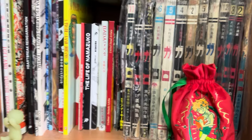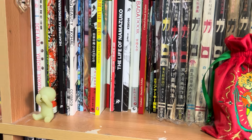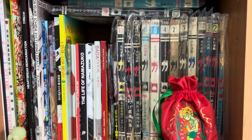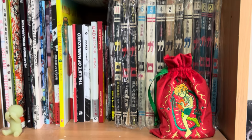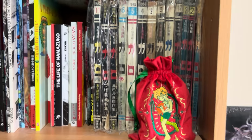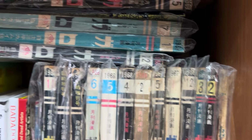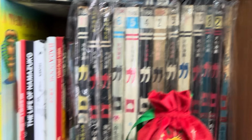Okay, so I guess I'll go to this one, my favorite part of the shelf. I'm just gonna sit down. Okay, so this is where I have a lot of the Gara issues. Again, there's no order to the Gara issues, but it just so happened that a lot of the earlier issues are in this section. By earlier, I'm talking about the 60s. So 68, 67, even 65. I've got my earliest Gara issue there.